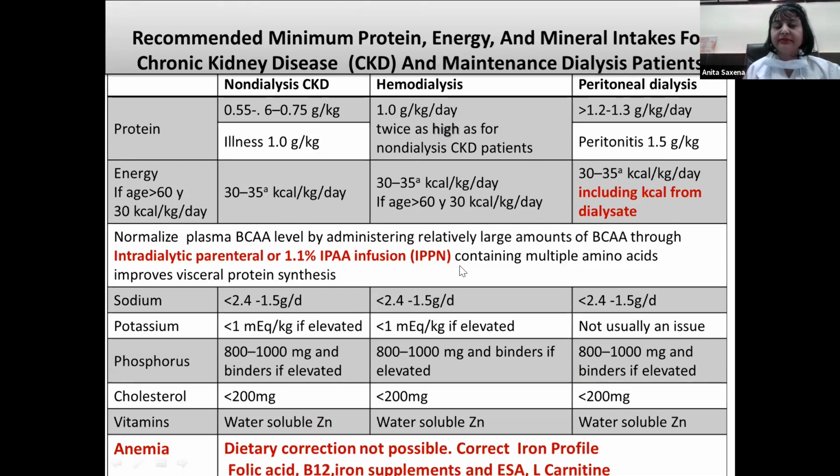Now, if you have a look at this table, it is summarizing the two types of stages. One is non-dialysis CKD, where I told you we go for a low protein diet. Moving on to the dialysis stage, that is hemodialysis. The latest guidelines say you should give 1 gram per kg body weight per day. But the previous guidelines, before this update, said 1.2 grams per kg body weight per day of protein for a hemodialysis patient, which is simply twice as high protein as for the non-dialysis patient. From 0.55, you straight away bring it to 1 gram, okay?